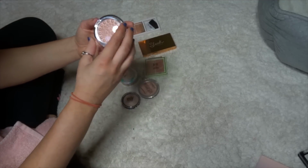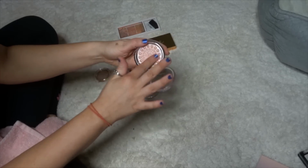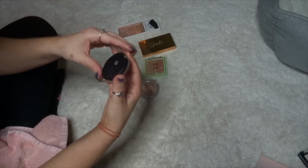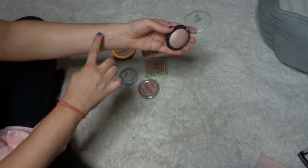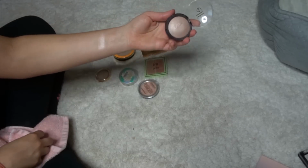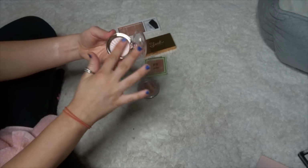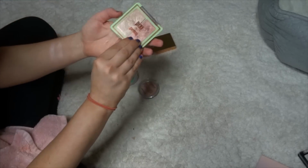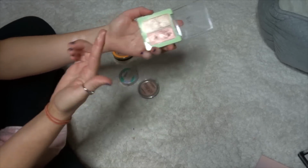So we did have the Physicians Formula Mineral Pearls. This is a nice, subtle highlight. We have the e.l.f. Moonlight Pearls highlight. This is a really good, affordable highlight. Very similar to those baked ones from Shop Miss A. This is the Milani Strobe Light highlighter. This is gorgeous. This is the Pixi Subtle Sunrise highlighter formula.